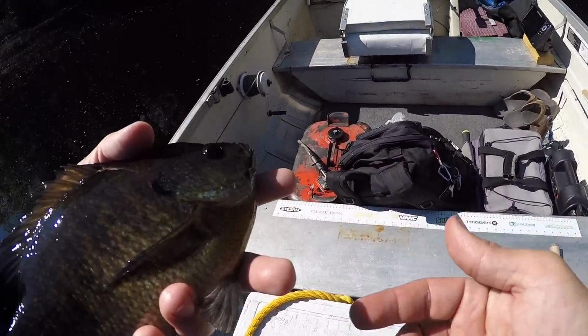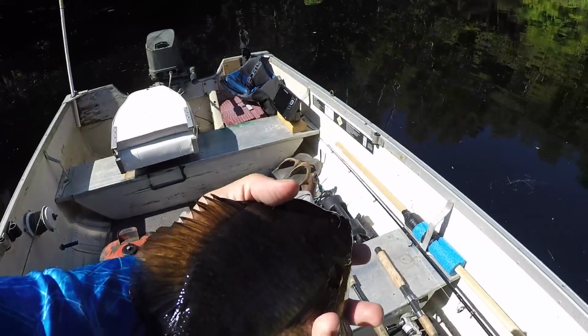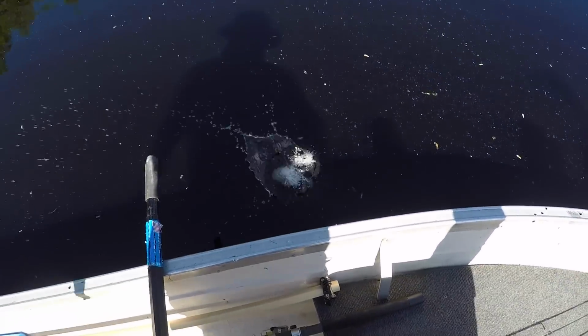Well, this actually might be a male. It's getting darker as I hold it here. Yeah. Gill. I'm back again. Yeah, it was worth it.